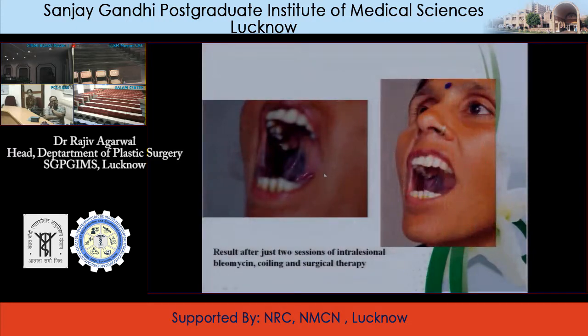And this you can see here, this is not 2, this is 4 or 5 sessions here. You can see here, this was what she was before. Everything is bluish here, and if you see this picture after 5 sessions of bleomycin, coiling and surgical therapy, the lesion is at the most 10 to 15%. The entire blueness and everything is gone.